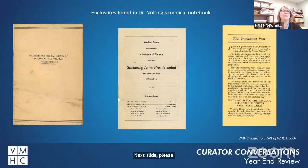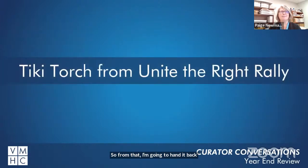So these were some of the enclosures also found in the medical notebook, including pamphlets about diseases of the pancreas and the intestinal pest, tapeworms. Also a blank patient admission form for Sheltering Arms Hospital. And Dr. Nolting worked at Sheltering Arms till her retirement in 1963. So from that, I'm going to hand it back over to my colleague, Elizabeth.